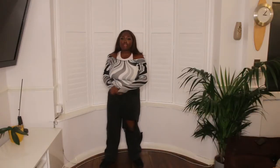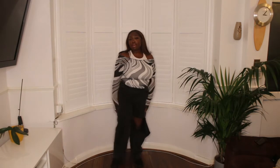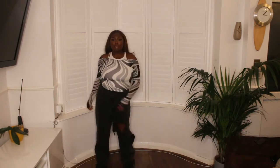So up next we have the mesh dress from Boohoo, which I paired with my black jeans from Pretty Little Thing and my Yeezys. And yeah, I really remixed this dress, but this is how it looks.